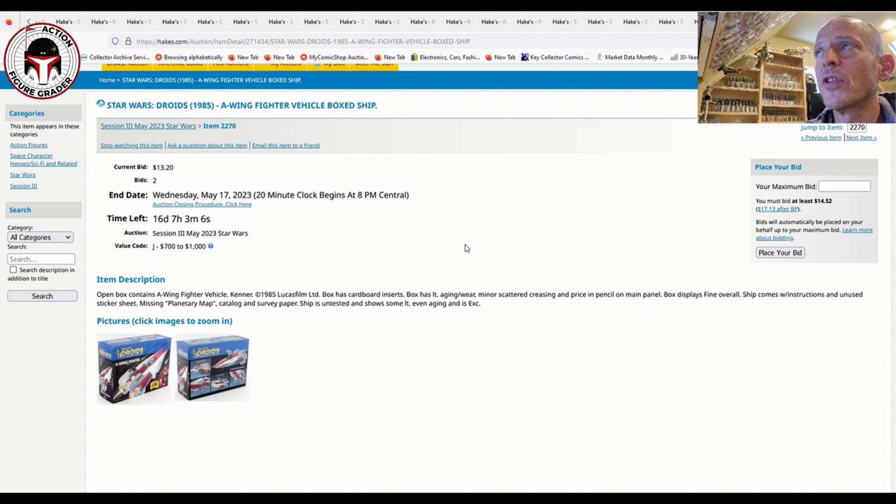But for the most part, if you look at everything that's for sale in this lot of items over at Hakes, it's a lot of common items, both graded and ungraded. So I think this will be a great test to see how the market holds up in a kind of dicey environment where prices don't seem to know what they want to do.